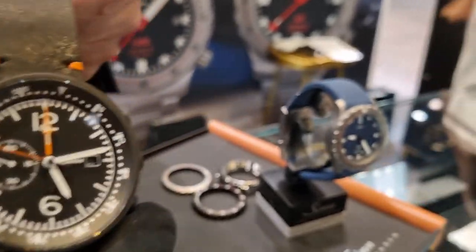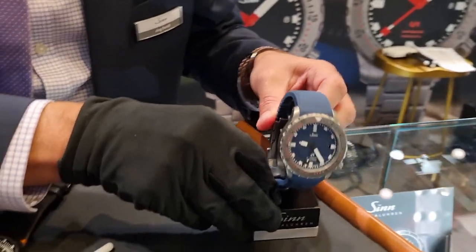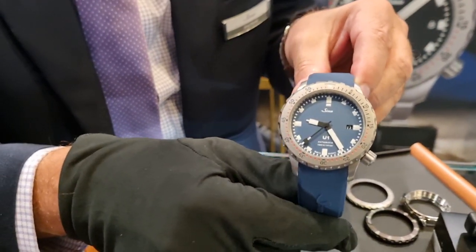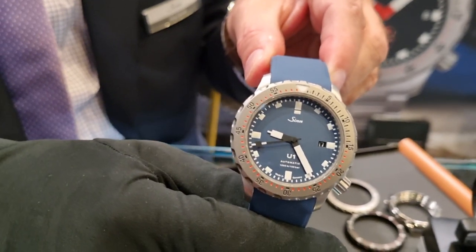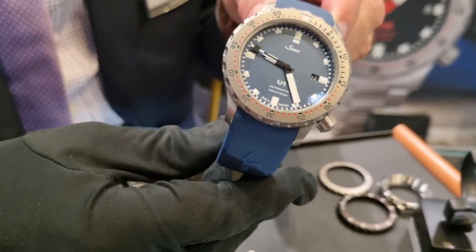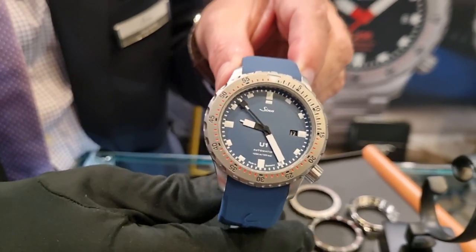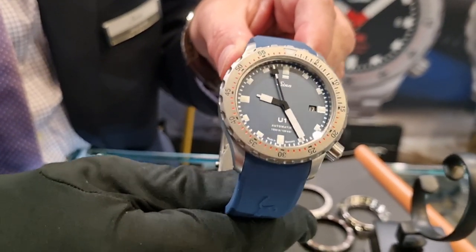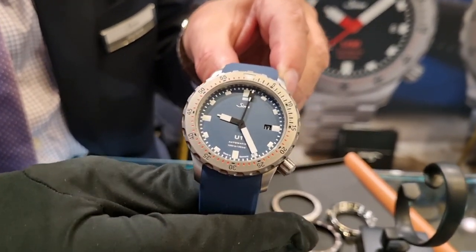And what else have we got here? Another diving watch from us, from the U1 series, this time with a blue color. The legendary U1 series, 44 millimeters, tegimented bezel, also available fully tegimented, on different colors of leather strap and on metal bracelet. And what's the retail price of this? I have to check.